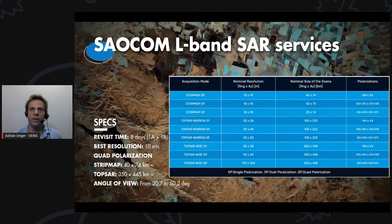So now we can see a summary, a table with the sizes, polarizations, resolutions, and the acquisition modes. By combining SAOCOM 1A and 1B, we can achieve an 8-day revisit time, with a best resolution of 10 meters and an angle of view between 21 and 50 degrees. For example, in stripmap mode, we have swaths of 40 kilometers by 74 kilometers, and in TOPSAR wide single pole, for example, 350 kilometers by 445 kilometers.